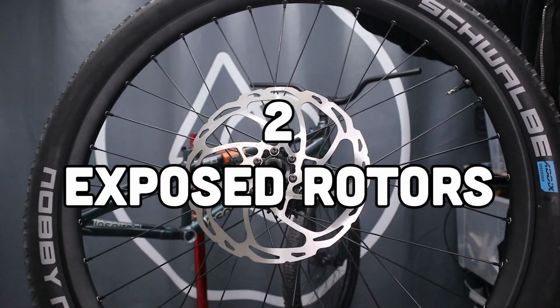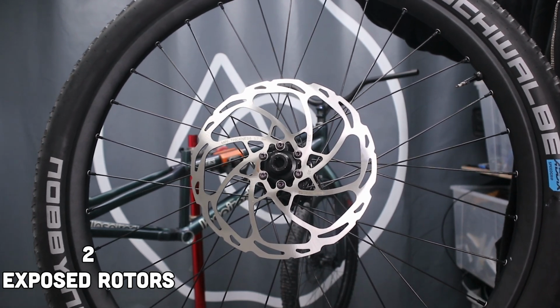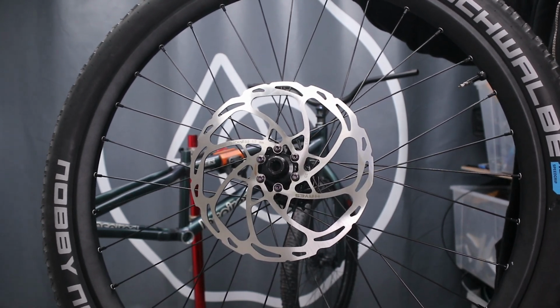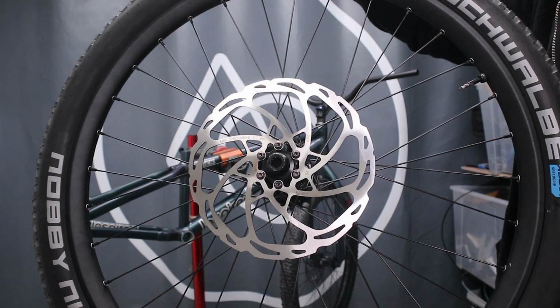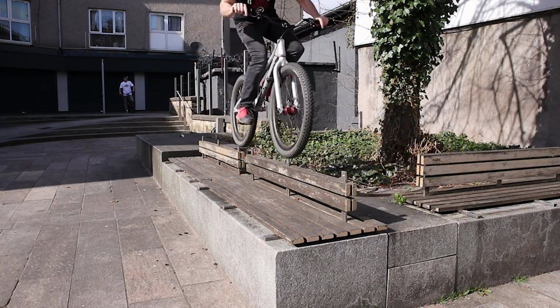Two, exposed rotors. Disc brakes are amazing for street. They have high power, can be modulated and are nice and quiet. The downside is that they're exposed and can easily be bent if hit, especially with the bigger 203mm size.